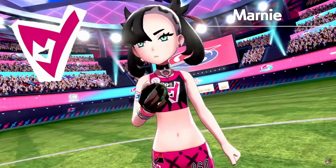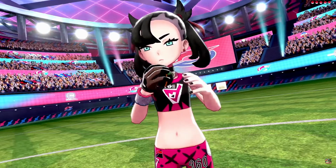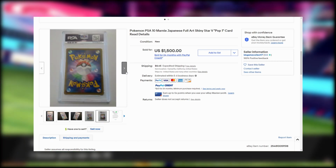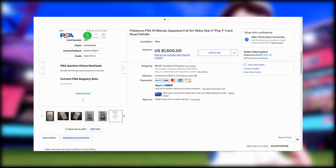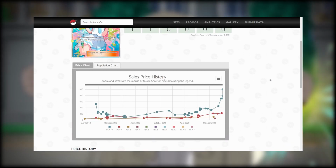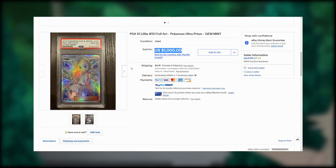Now let's talk about Full Art Marnie. The first ever copy of a PSA 10 Full Art Marnie from Shiny Star V sold for $1,500 on December 30th. Since then, the price of a PSA 10 has stabilized around $700 to $800. The raw version of the card has consistently sold for about $200. The English Full Art Marnie is looking to dethrone the queen of waifus herself, Lily from Ultra Prism, who has recently fetched $1,000 in a PSA 10, and I don't see the growth of her stock decreasing anytime soon.